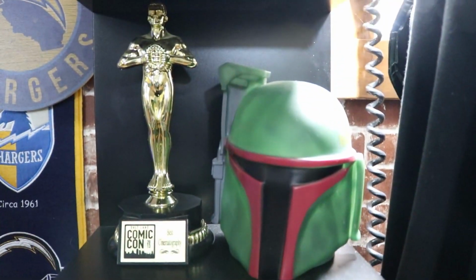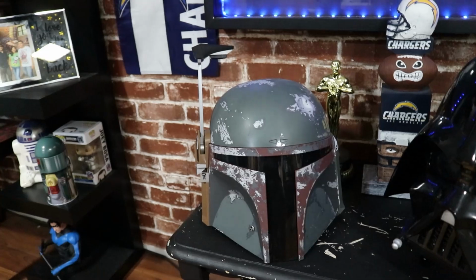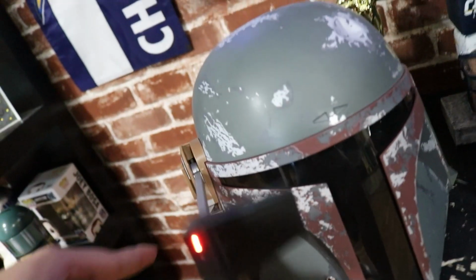And then all along my shelving here, you'll see that I have a super unhealthy obsession with Boba Fett. I've actually got a life-size helmet of him in the studio too. I'm always sitting in front of it, so I gotta find a better place to put it so you guys can see it, but it's pretty legit. Look, his little antenna comes down and everything, and it lights up.